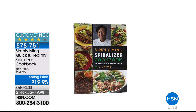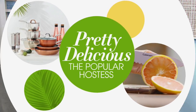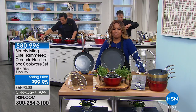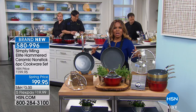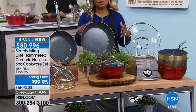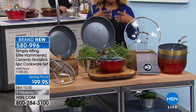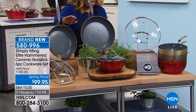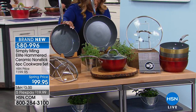So we are going to give you a look at the 6-piece cookware set. As we have highlighted for you, this brand new cookware from Chef Ming Tsai, we know that many of you want a complete set. Today's special happens to be in the stovetop oven. Thank you for your orders if you selected it. But you have an opportunity now to shop with us and pick up the additional pieces. So here's what we have.